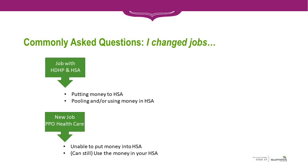Another commonly asked question is, what happens if I change jobs? Your HSA will still have money in it, and you can still use it. However, unless you're enrolled in a high-deductible healthcare plan, you are not able to contribute to your HSA. If you have been contributing to your HSA through payroll deduction, a change would obviously stop that contribution.